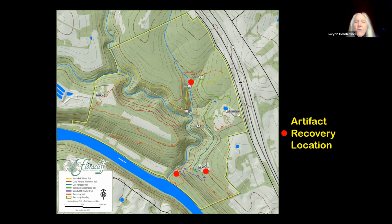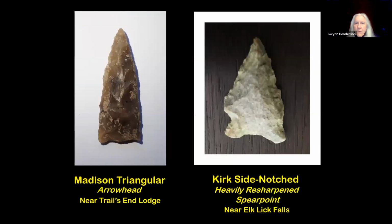And Beverly and I were chatting around thinking, well, is it really where it belongs? Or did somebody pick it up, anybody pick it up, Native American or not Native American, and drop it there at Trails End? That's the point on the left. It is an arrowhead. It's called Madison Triangular, but it's the triangular point. The way that these points are made are a little different than the way that Kirk Side Notched Point would have been made. These are tiny ones made on flakes of chert. The Kirk Side Notched points are made on thicker, chunkier pieces of chert.